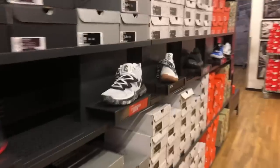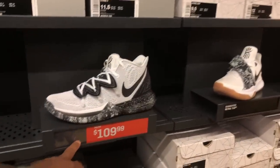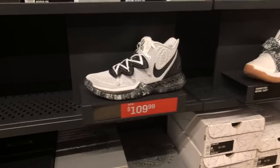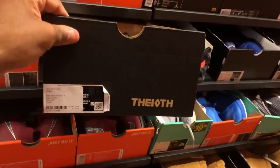Oh, you got the Kyrie's. Well, I told y'all, man, even in Brooklyn, it's still going for the same price. I see them on the sales racks for the same price, even though I have additional 20% off. But they do not drop in price for whatever reason, man. They're stubborn on the price for those. What in the world is this, bro? I have never seen these before.